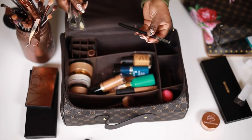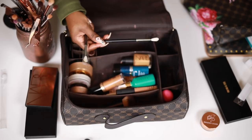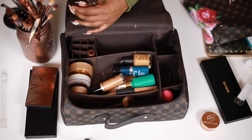I also tend to use M441s a lot, and this is a more tapered blending brush for inner corners and really fine detailing. So I'm gonna pack two of those just to be safe. I don't even think I'll need two of them, but why the hell not? We got room for them. And my suitcase is about to be so light because I'm not even packing that much stuff.